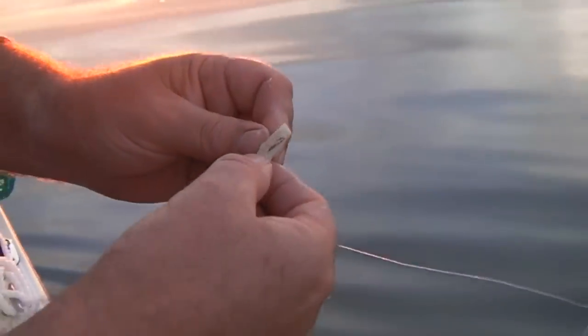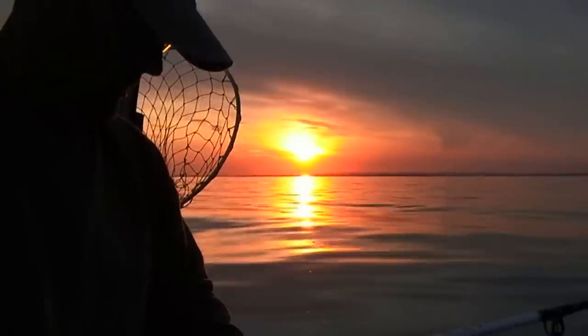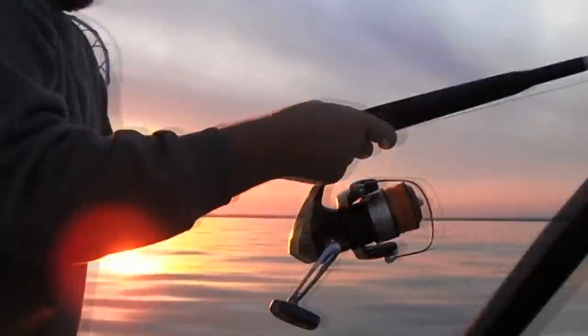Okay, well, I'm just hedging my bets here, chucking out a couple of little squid strips. So, I'll just chuck one upside, smaller rod. I hope a hound doesn't grab it.